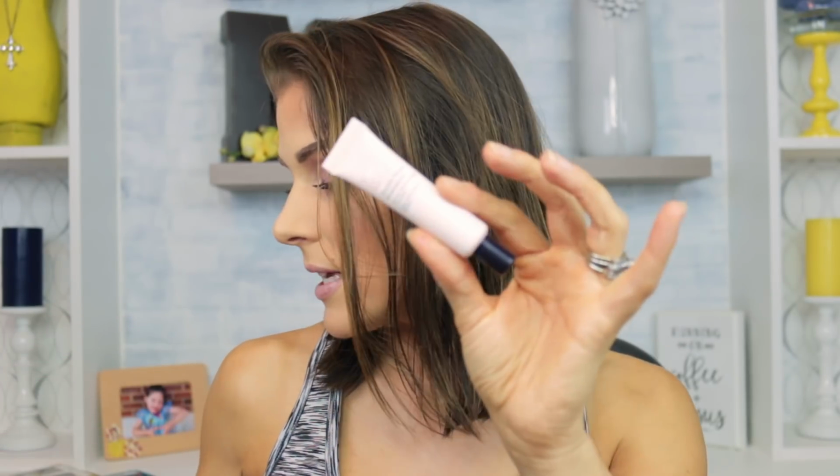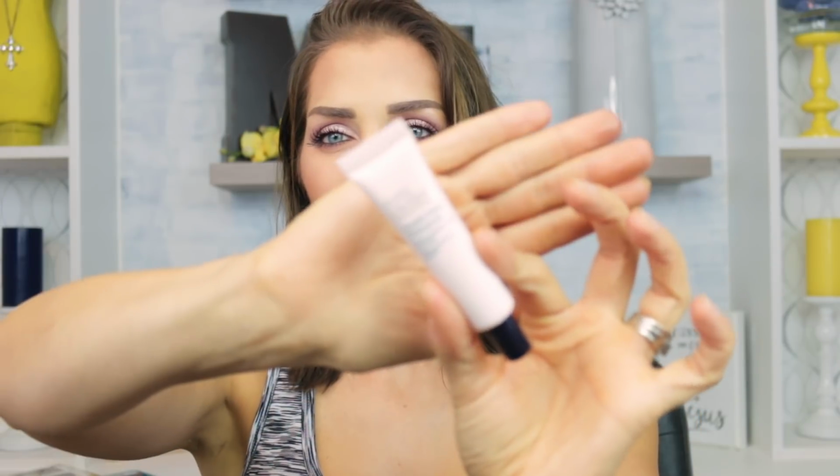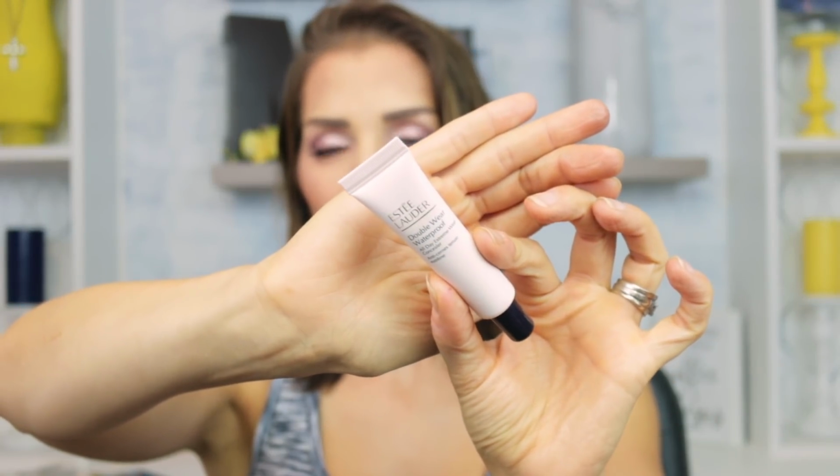This concealer was sent to me by Octoly. I have only tried it one day because I just recently got it, and today is that day. I do have it on today. And it is the Estee Lauder Double Wear Waterproof All Day Extreme Concealer. I did not even know this existed until I saw it on Octoly, and waterproof caught my eye because I'm always looking for water resistant, waterproof things to carry in my kit.